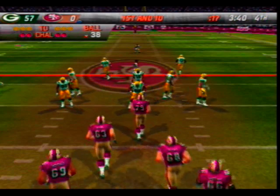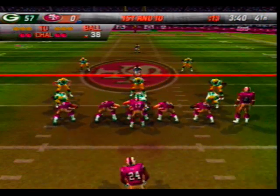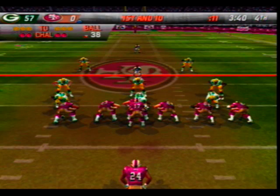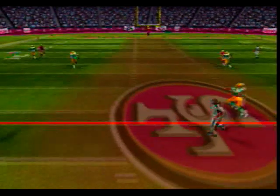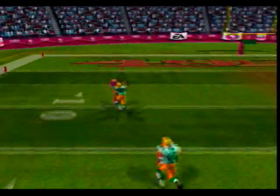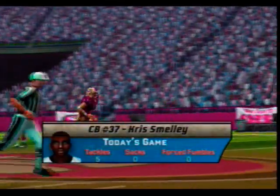Ball on their own 38. Ball on the 38-yard line. Back it up, baby. One back. Yeah, you see. Only one man in the backfield. Going to the air on first down. Going for the deep man. He made the catch. They're going to spot this one at the 5-yard line.